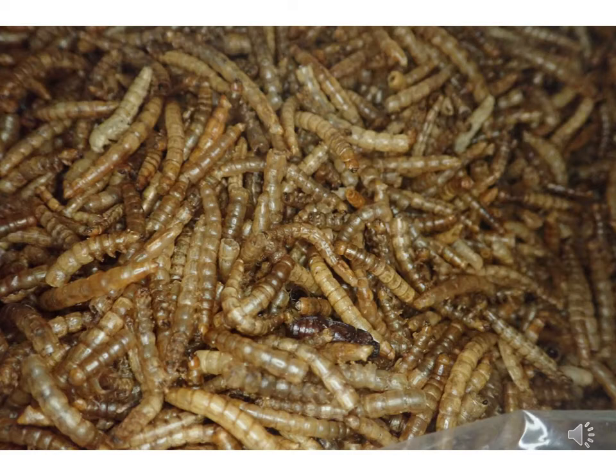It is particularly important that any mealworms fed to the birds are fresh. Any dead or discoloured ones must not be used, as they can cause problems such as salmonella poisoning.